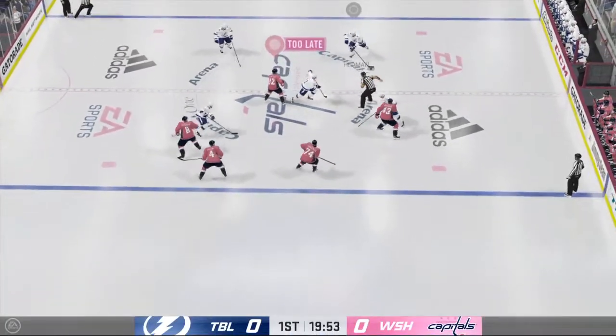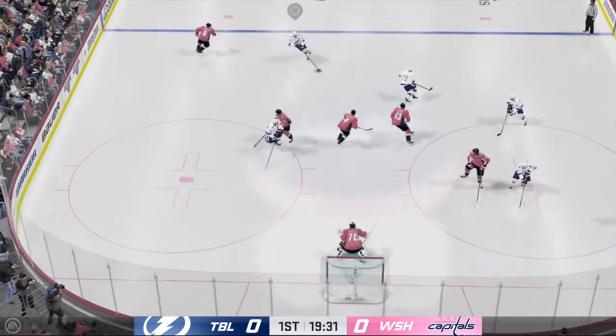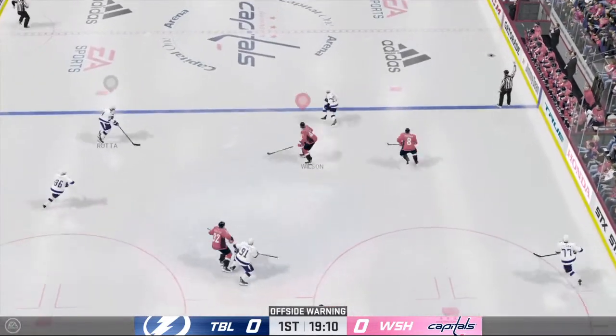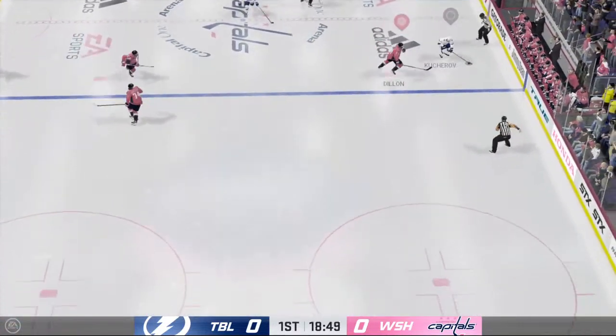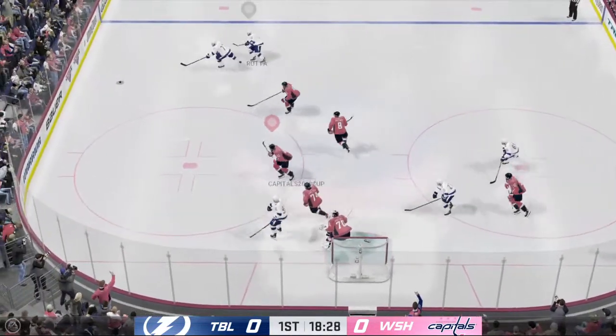The Lightning have established possession here early in this one as they win the draw. Grabs control of it at the point. Slides the puck near the front of the net. Tampa Bay's got possession here in the offensive zone. Gets the puck back onto a stick. Here's a chance. Knocked away. Sends it over.